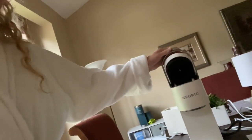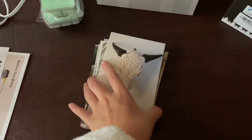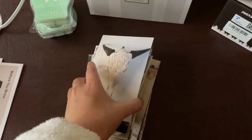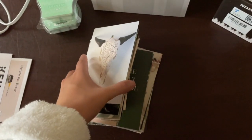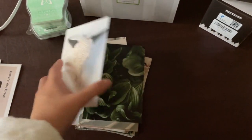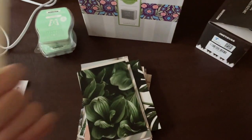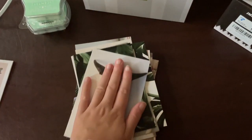Hi guys. So this is my Keurig egg, pretty and white. I don't know if the lighting sucks. It's very cloudy today, but I'm still in my robe. So like, we have a photo wall and I'm obsessed. I just don't like this photo. That's the thing. Like, but it's okay.